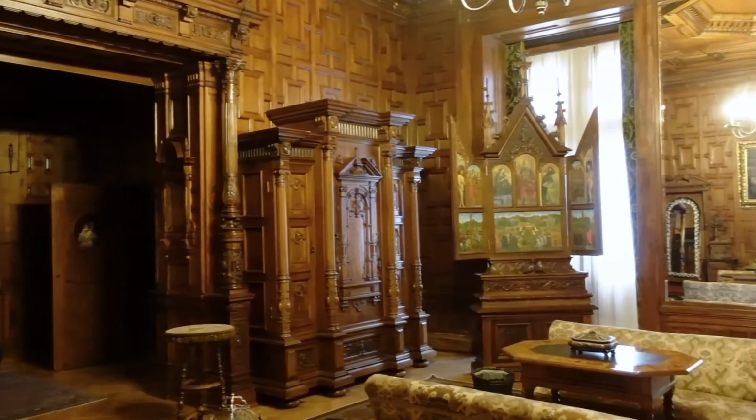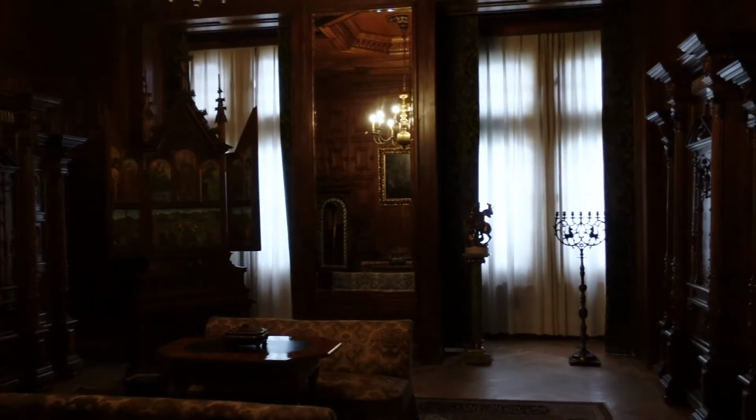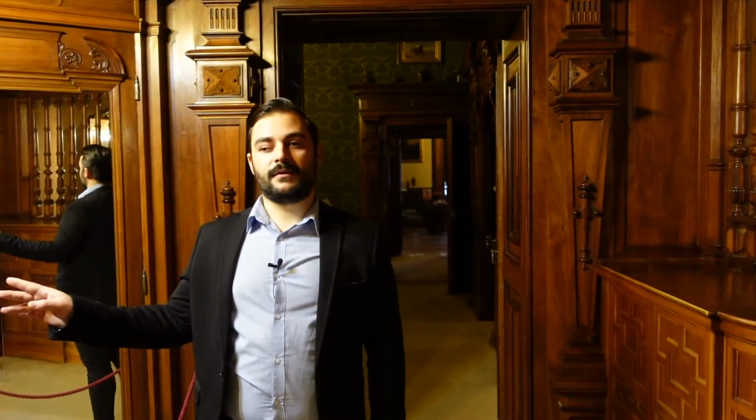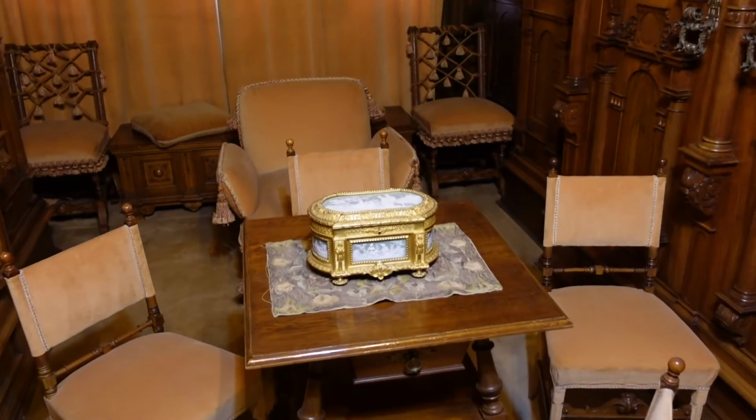From the royal bedroom, our visit continues to the dressing room, the royal one. Now we are in the royal dressing room, the small one, for only a day. The royal rule said that you have to change your clothes many times a day. We're going to see one of the Queen's jewelry boxes on the table. That's made of English Wedgwood porcelain.